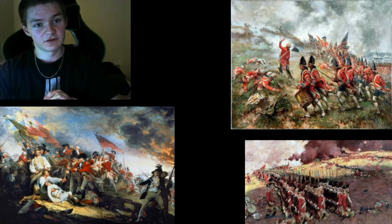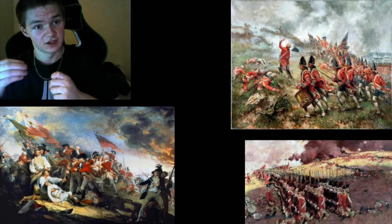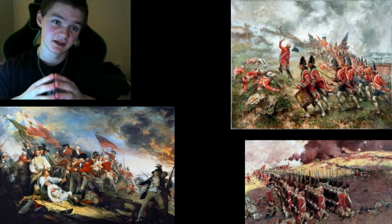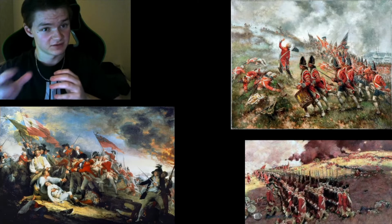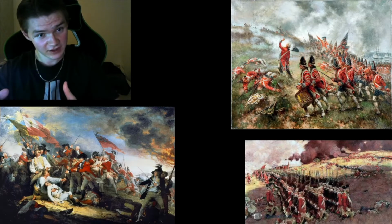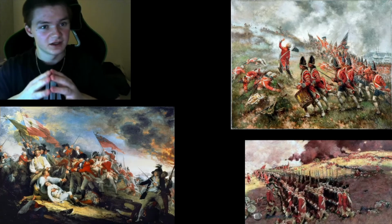The British tried to attack the hills and get cannons there to fire on the Americans, because Boston was under siege by the Americans. They tried to break the siege by putting cannons there. About 5,000 British soldiers landed at Bunker Hill, because it was a little bit of an island sticking out from the main island.